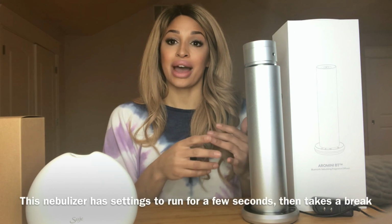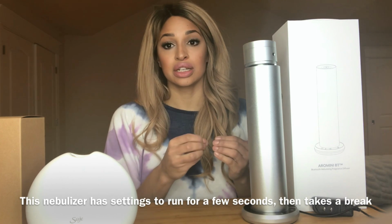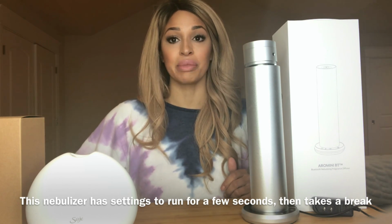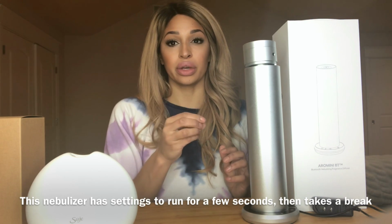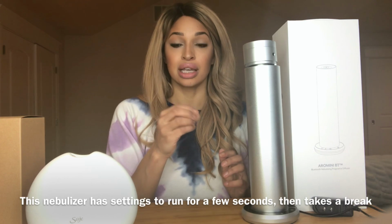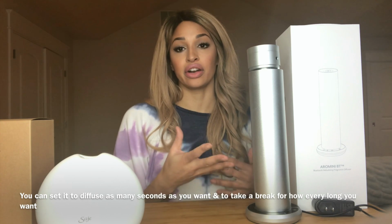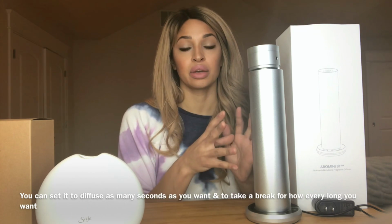If you're doing that all the time, you actually are going to run through way more essential oils in your water diffusers than you would with the Aromini BT, because this one you have settings. So you can have it dispersing essential oils for 10 seconds out of 260 seconds at a time. And because this micronizes the essential oil into nano particles, it basically stays in the air for a long period of time. So you're never without the scent in the air. You're never without the therapeutic benefit of the essential oil.